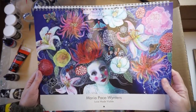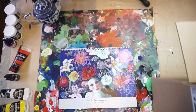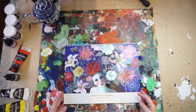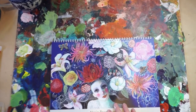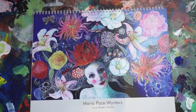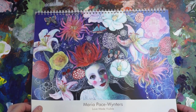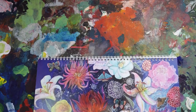And yay, the calendar arrived. So I'm just gonna move this box right out of the way here and show you the calendar. So this is the front page. I'm just gonna move it in here a little bit so you can see it better. It's called Love Made Visible. That's what I titled this year, this 2020 calendar year. So that's that.